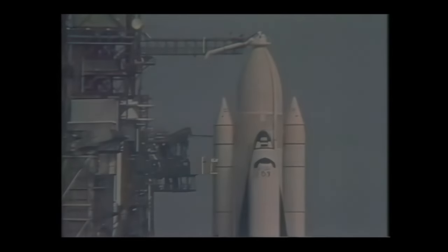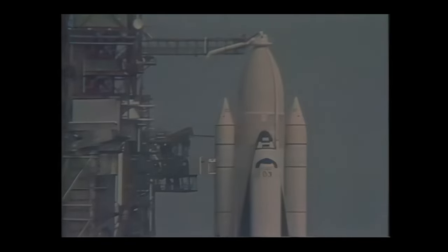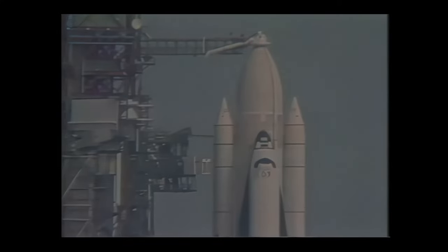That's it, Mark. T-minus 6 minutes and counting. The pilot, Dick Cooley, has begun the APU pre-start activity. And it is complete. The development flight instrumentation, which measures stresses on the orbiter during flight, has been turned on. Recorder stop for playback after landing.